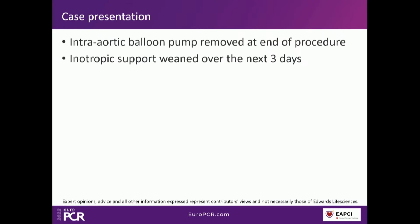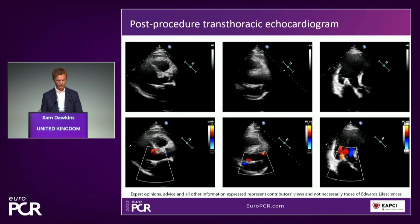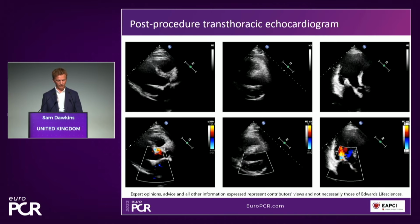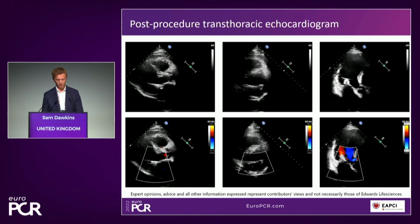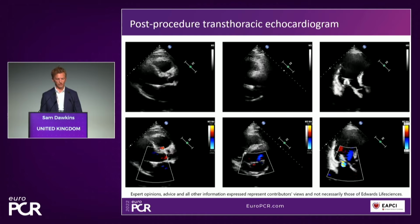So we were able to get the balloon pump out at the end of the procedure. He came off his inotropic support over the next couple of days, and I've talked to my team this morning, and he was stepped down from ICU, and he's due to have his PCI later this week. This is his post-procedure transthoracic echocardiogram confirming severe mitral regurgitation has been reduced to mild or less. So a very nice result in a very challenging clinical situation.